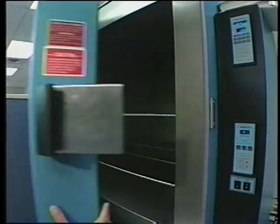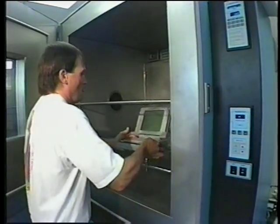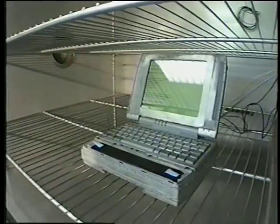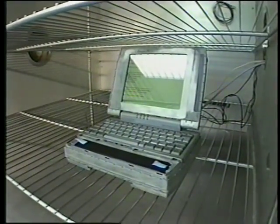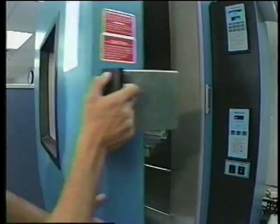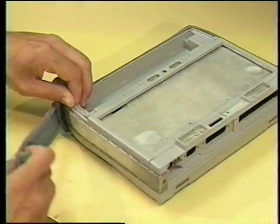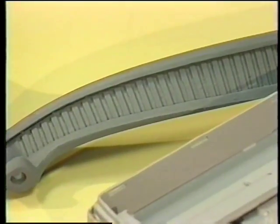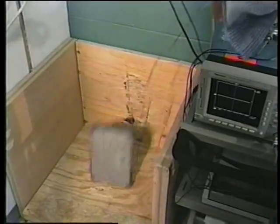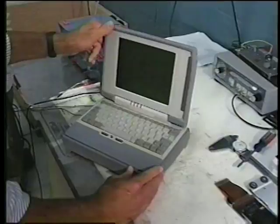The answer to the issue of ruggedness was magnesium. Strong, lightweight, rigid. The perfect alloy to protect critical components and shield the radio from interference. The XC6000 is covered on all corners, edges, and surfaces with Santoprene bumpers, which provide tremendous shock absorbency even during repeated drops in all attitudes from 1 meter.